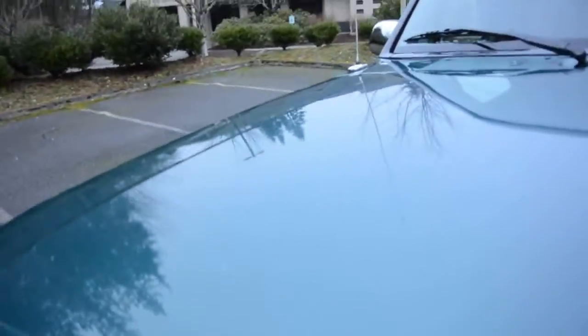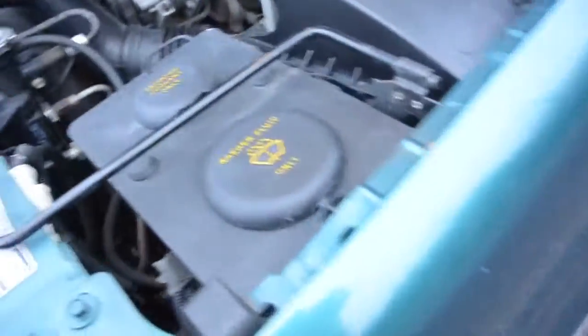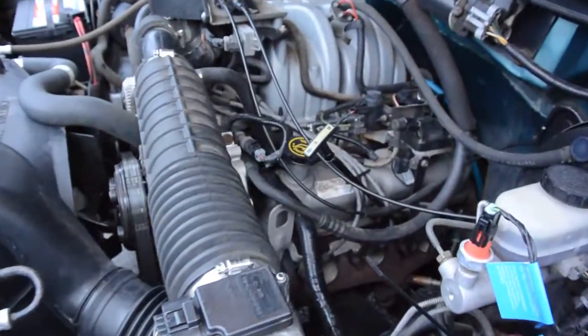Underneath the hood's nice and clean. It's what I always like to refer to as a nice, clean, honest engine bay. It's not sprayed with Armor All and all that stuff. It's just clean and how it's been cared for.